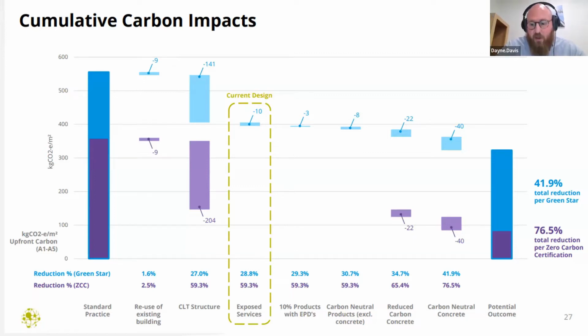Now, we did chart a way to go even further. For us to go really belts and braces on the project, which we really wanted to do to start with, would mean that, as you see here on the far side of the graph, we would have to look at more carbon neutral concrete, carbon reduced concrete, and these sort of elements. If we were to accept all of the options, then we would have achieved a 41.9% carbon reduction as per Green Star and or a 76.5% carbon reduction as per zero carbon certification.